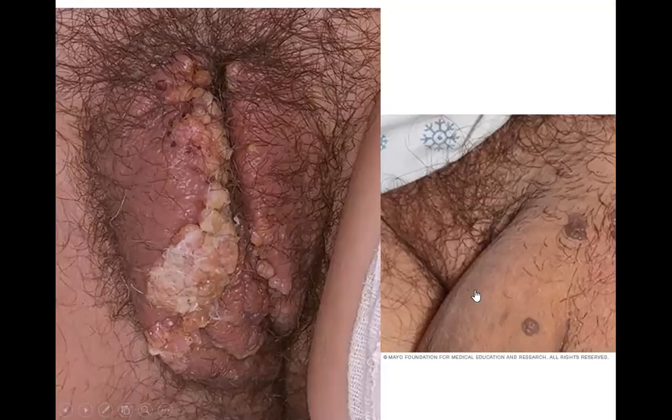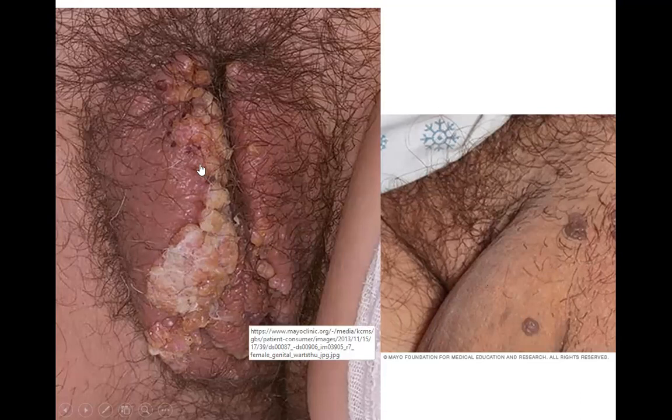And it looks like this. Here we have warts on the shaft of the penis. And here we have warts growing on the labia. And they're very uncomfortable, I would imagine.